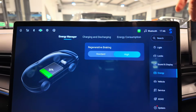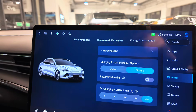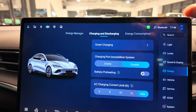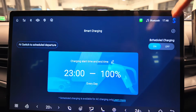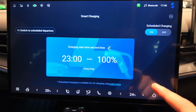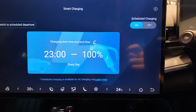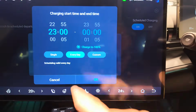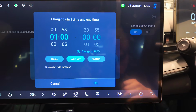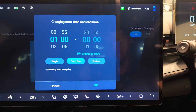In terms of energy, you can have a play around with that. Standard or high regenerative braking, you can change. The regenerative in these cars are not huge, so it doesn't make a massive difference. Smart charging, you can do this through an app on the screen, just in your apps button here, or you can do it in the settings. So what that does is it sets the time that you can start and stop charging. So if you have that on, press on here, I can then schedule my charging. So the idea with that is if you get a cheaper rate from midnight till 5 AM, you can set it to charge from midnight till 5 AM.